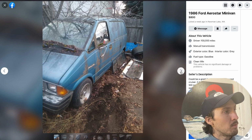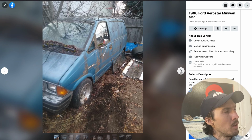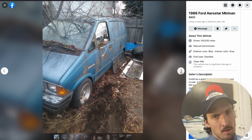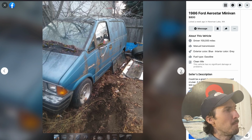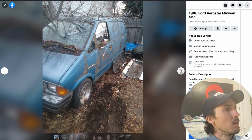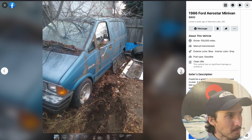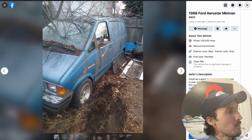It'll probably need brakes at some point, but these four-cylinder engines are pretty robust as far as I know. And it's fuel injected, so you're not dealing with tuning a carburetor and things like that. So just a wonderful, wonderful Aerostar. Boy, if this is in Newman Lake, Washington, which I forgot to mention before, if I wasn't so far away, I would definitely probably be calling this seller. And if I could have two '86 four-cylinder Aerostars, that would be absolutely incredible. But I'll leave it for someone else to go out and get. And I hope someone does. This car is really worth saving, especially at this price.